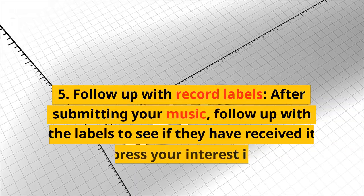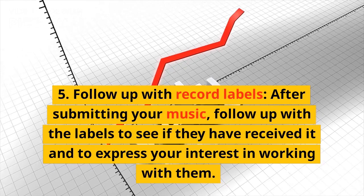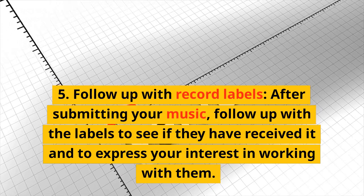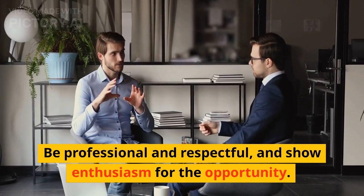5. Follow up with record labels. After submitting your music, follow up with the labels to see if they have received it and to express your interest in working with them. Be professional and respectful, and show enthusiasm for the opportunity.